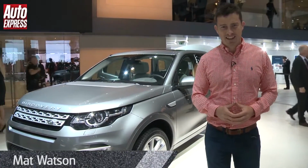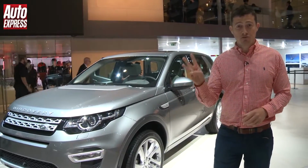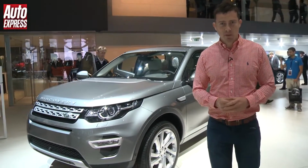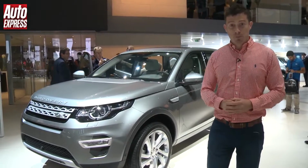Welcome to the Land Rover stand here at the Paris Motor Show, and this is the new Discovery Sport, and it's the first of 3 new Discovery models. A lot of people are calling this the replacement for the Freelander, but Land Rover says no, it's not. This vehicle actually has a much wider and broader appeal.